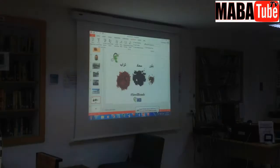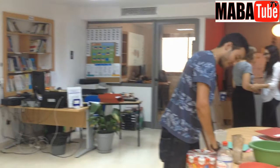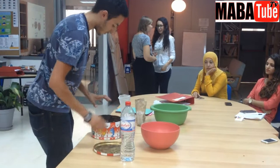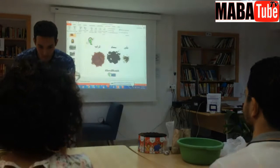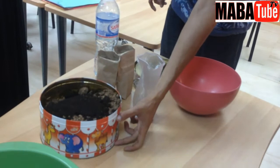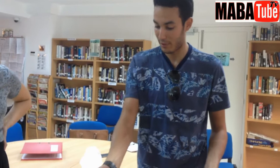Good. Seeds, we have the recipients, we have the water, and here we have compost and soil. We have a table in the middle. This is full with soil and a small part of compost. So I need in every recipient a mixture of soil and compost. Okay. And then we can add the seeds and we can add the water. Okay, so I can start if you can.